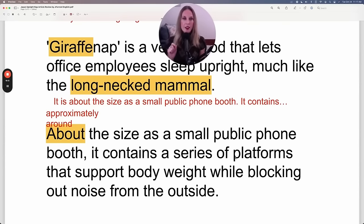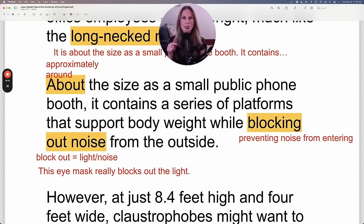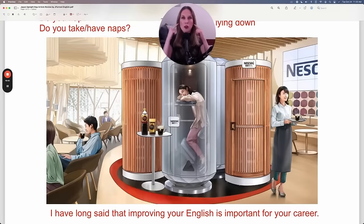It contains a series of platforms that support body weight while blocking out noise from the outside. Okay, if you block something out, you're blocking out noise, it means you're preventing it from entering. We specifically use the phrasal verb to block out with light and noise. So in this case, it's noise. So if you're in this public place, you don't have to worry about wearing earplugs because the pod itself is soundproof. It blocks out the noise.